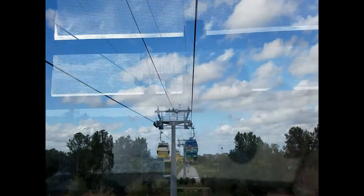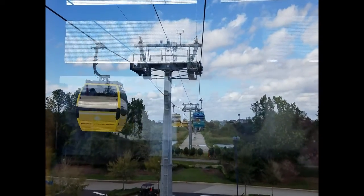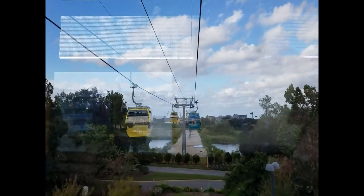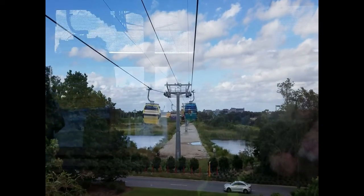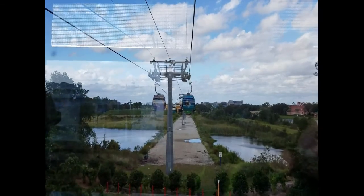There's also a walking path from Hollywood Studios to Epcot or vice versa. And it's super nice if it's a nice day. You just want to get some extra exercise. You can go on that walk. But kids, sometimes you don't want to go on that walk. So a Skyliner is a great excuse.